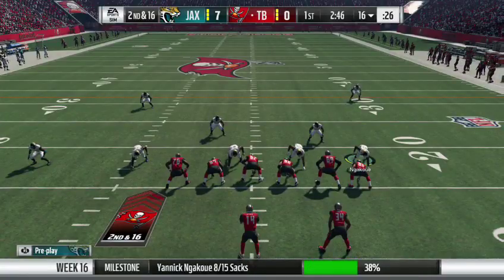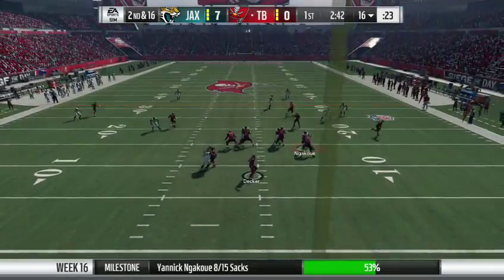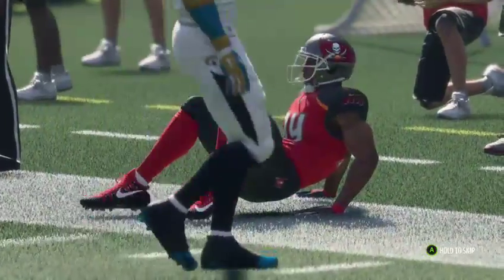Hurry up. Here we go. 3-19. To throw on second down. Decker. And this is going to be incomplete.